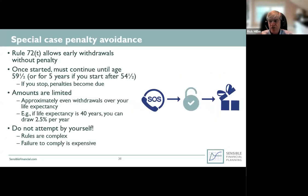Now, there's also something called Rule 72T of the Internal Revenue Code that allows early withdrawals without penalty. This is one more way to access your retirement account assets. And I say, don't try this at home. Don't try this without professional advice, because the rules are complicated, calculations are complicated, and it's expensive if you do it wrong, because you're going to pay tax penalties, and that would be very unpleasant. So if you really need the money, and the retirement plan is the only place to get it, you can go there and you can get money out without penalty, but the rules are very tight, and so you want to be sure to get help so that you can follow them.